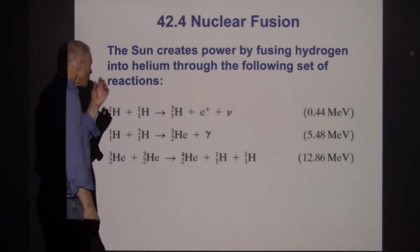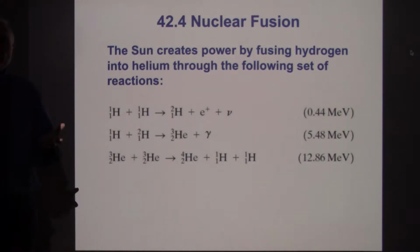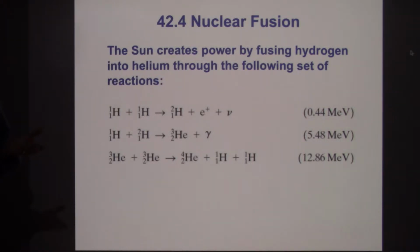So what movie was that? It's been a while now. It's maybe 10, 15, 20 years ago. There was some movie, maybe it was called The Core. No. Where they determined that the sun's fusion reactions were stopping.